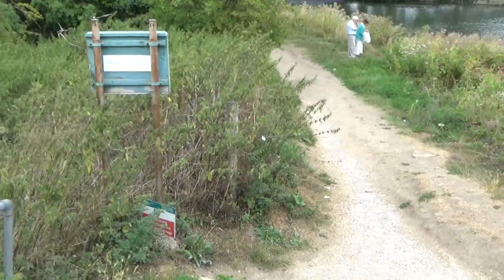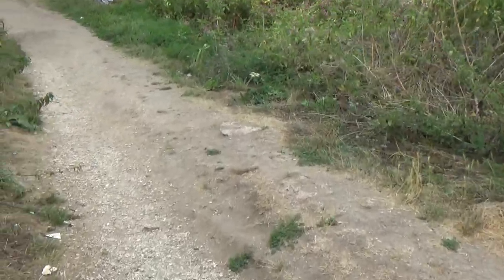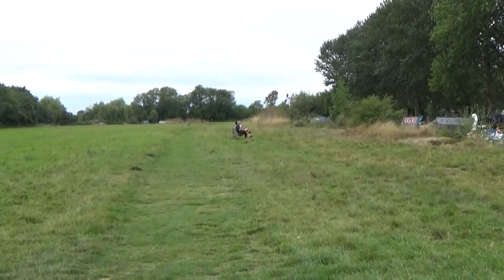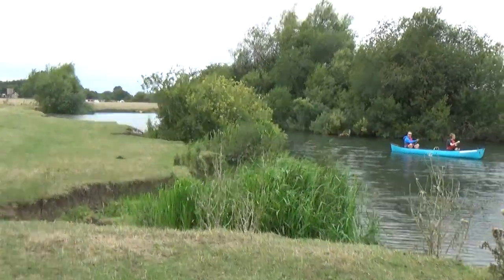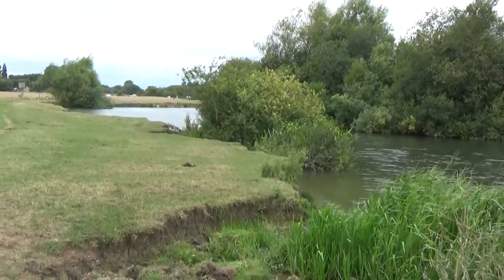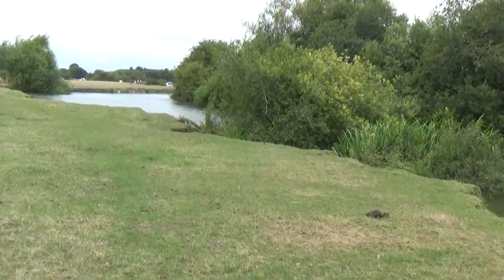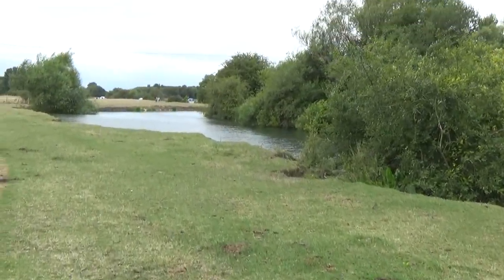And now for the next section of the Thames path. This one is the penultimate one, Lechlade to Cricklade. Getting a lot narrower now, isn't it?